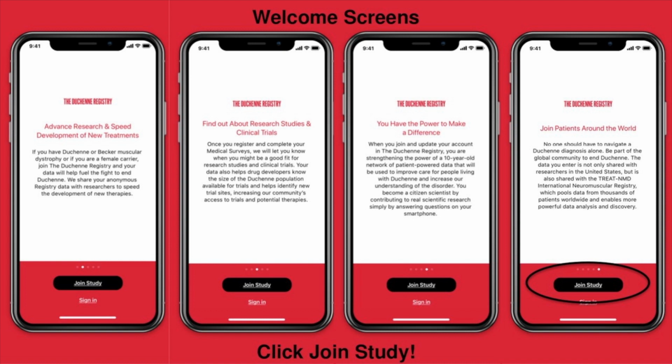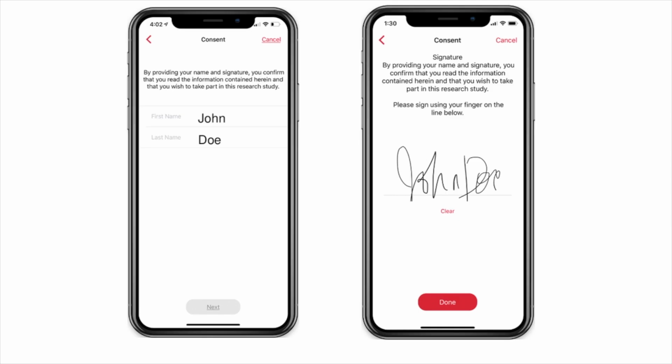It's very simple. When you get into the app, you'll see some welcome screens that talk about the goals of the registry. You click Join Study. You'll move through our consent process. Even if you've been in the registry in the past, you do need to re-consent in our app, but it's quite simple. You just swipe through the consent education screens and actually sign right on the screen.